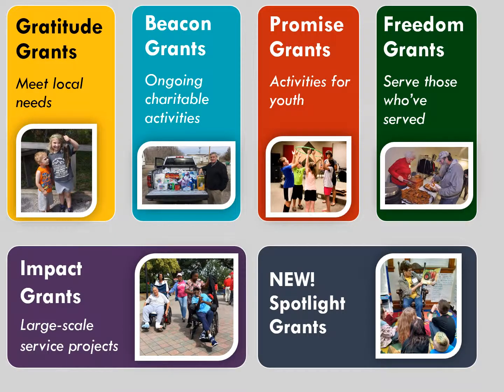The last and newest grant opportunity is our Spotlight Grant. It's a $2,000 grant for every lodge. You do not need to meet the per member giving goal, much like the rest of our grants outside the Gratitude Grant. And again, this is an opportunity to shine a light on two important issues that are in every American community in one way or another: family literacy and veterans experiencing homelessness. We're going to go into detail about the Spotlight Grant in a couple slides.